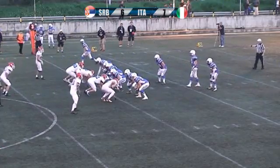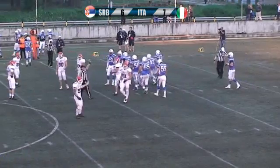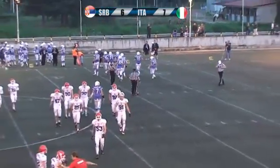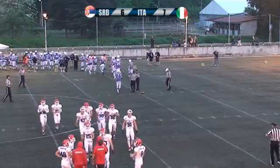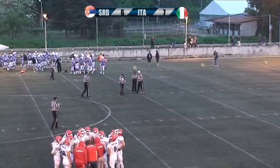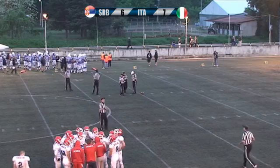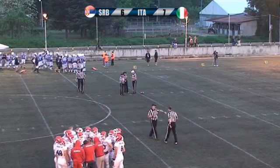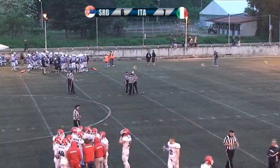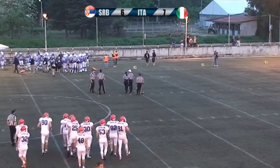Qualification game, Serbia-Italy, with Italy leading 7-6. Very tight game, but now I think there is a timeout called by Team Italy, according to what the official is saying. So 1 timeout left for Italy, 1 timeout left for Serbia. This is probably one of the most important plays in this game, because we have a little bit less than 3 minutes and a half left on the clock, with Italy playing 3rd down on the 35, and they really need to have another first down to move the down marker.